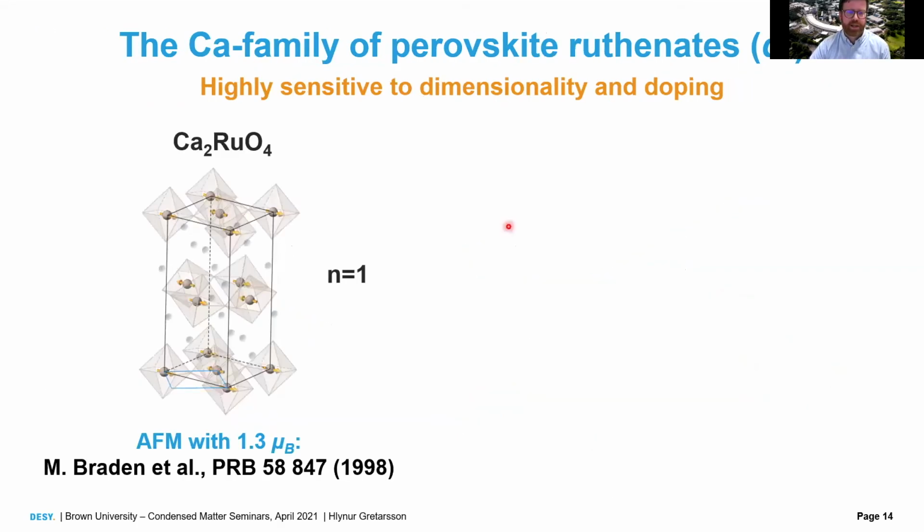And the candidate, our prime candidate, is this calcium-214. I showed you also in the beginning that there was evidence that spin-orbit coupling was in the system. So this seems like a good start. Here's the crystal structure. It has antiferromagnetic order in the plane, as you can see here. The moment is somewhat smaller than what you would expect for spin 1, which would be 2 Bohr magnetons. So this is only 1.3.